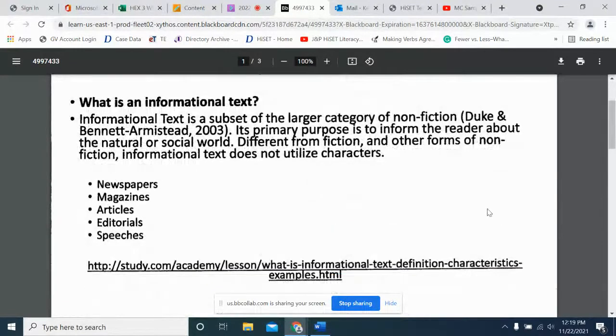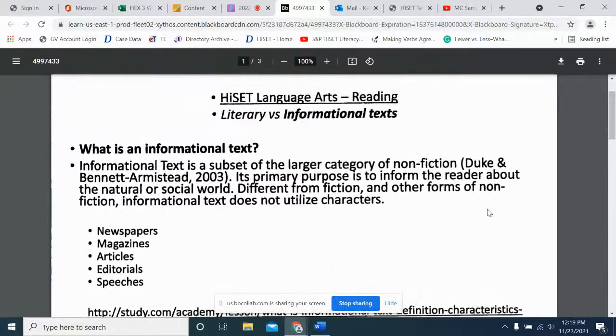So with informational texts, the purpose is to inform. So it's more straightforward. It's not as romantic. It's different from fiction and other forms of nonfiction. It doesn't utilize characters. For example, newspapers, magazines, articles, editorials, speeches.